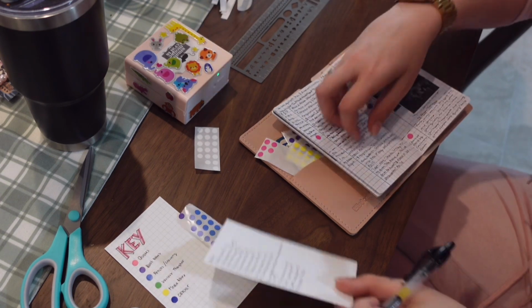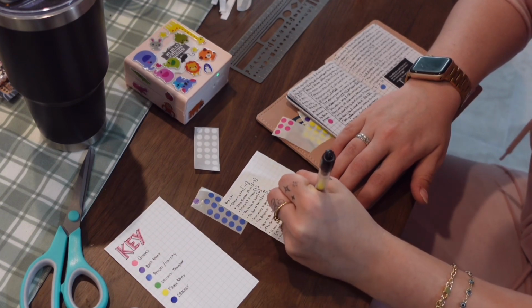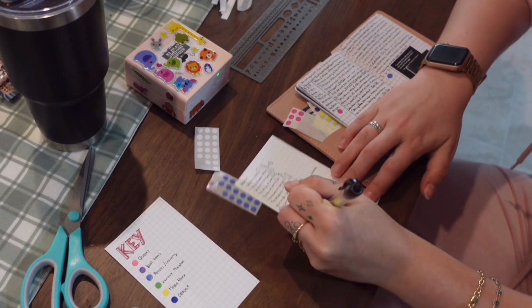And then I have an index note card because that's easier than having an index page, and I just put the relevant pages for books in there. And that's it. Those are my 3 notebooks.